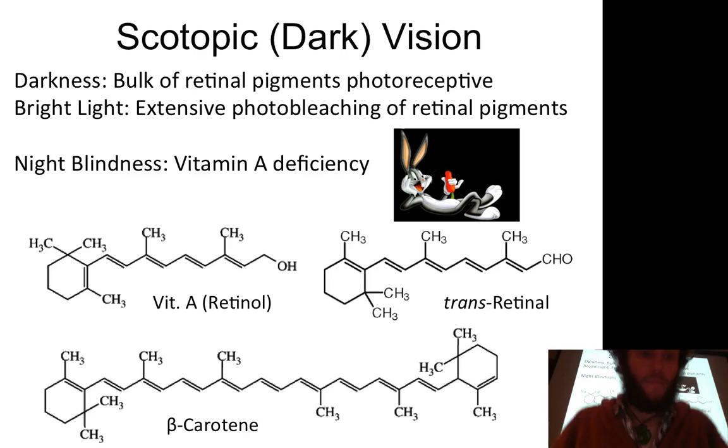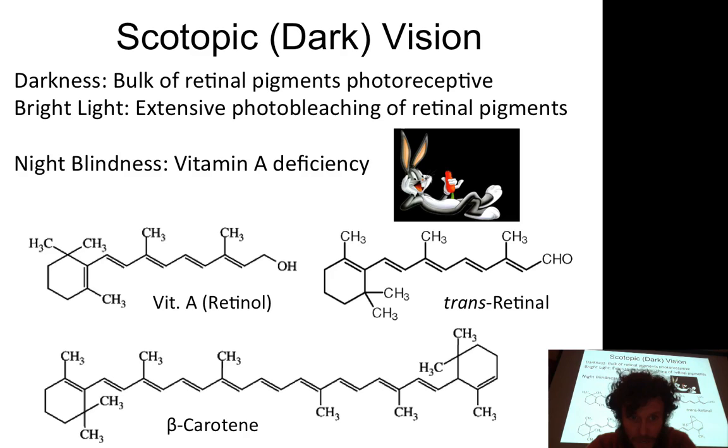All right. So scotopic or dark vision. In the darkness, the bulk of your retinal pigments are photoreceptive. That's the rods and the cones. And when there's bright light, we get extensive photobleaching of the retinal pigments, meaning that the bright light, since it's hitting so many rhodopsin molecules, it's kicking off all of that retinal, and suddenly there's not much functional rhodopsin any longer, okay? So in very bright light, there's a smaller percentage of the rods or cones that are actually viable.